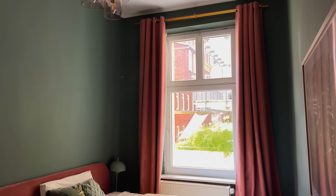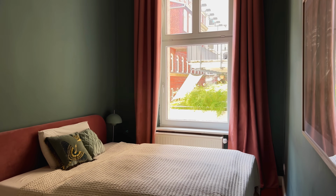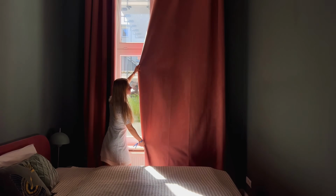And on the big window that is framing one side where all of the beautiful light is coming in right now, we have a big golden luxurious curtain rod, and again these dark rosé velvet curtains. The curtains again accentuate the height of the historical ceiling that we have here.